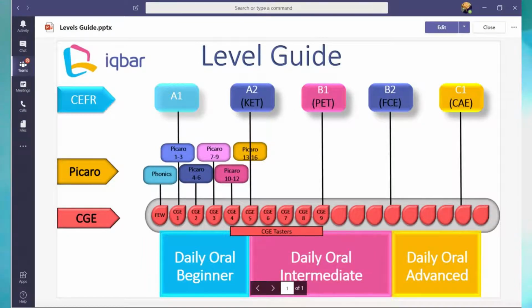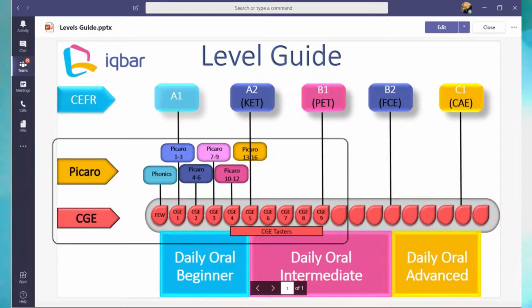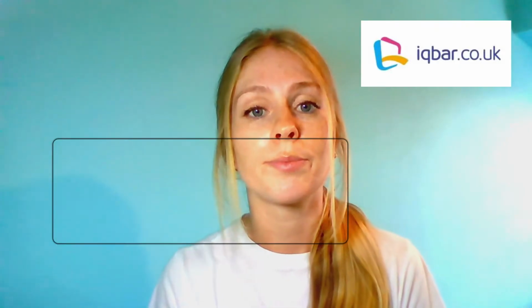So this is the level that your buddy is likely to be working at, depending on the materials they're looking at. So have a look at these levels and think about what you learn on your TEFL or on your TESOL and the expectations of this level, and really think about if your task is suitable.